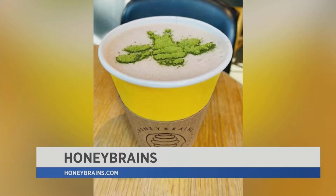Let's start off with one of the tops here, Honey Brains. Ooh, okay. I absolutely love Honey Brains. They are this honey-centric restaurant, multiple locations. I like to go to the Flatiron one. They use raw wildflower honey to sweeten their 80% dark chocolate hot cocoa, which is really great because it has tons of antioxidants, really helpful to boost blood flow, and it's just plain delicious.